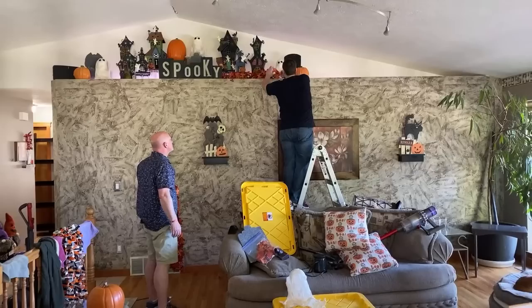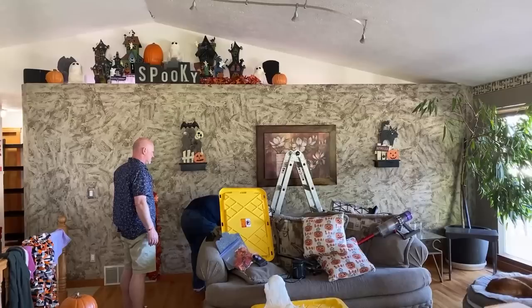Okay. I swear to goodness gracious, little dog. Stop eating stuff. These are not for you to eat. What do you mean I'm stepping on them? Oh.